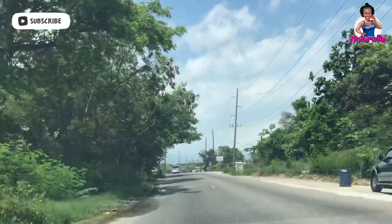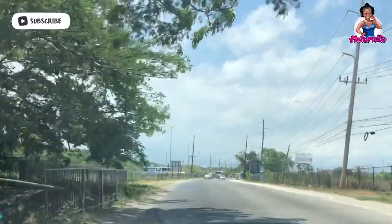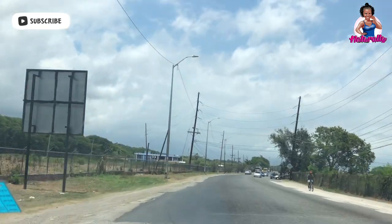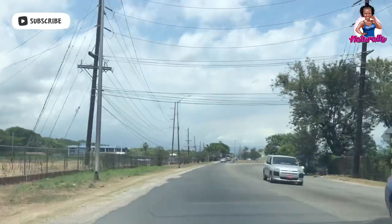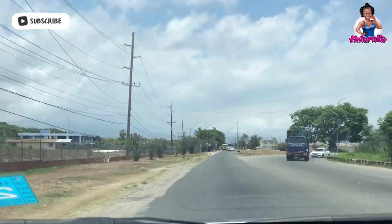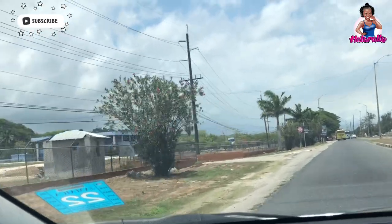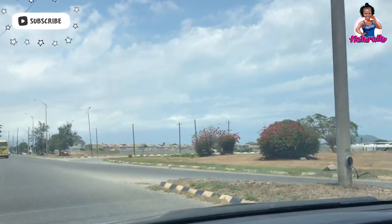Yeah, so we just passed the police training center. We're now leaving Spanish Town, entering Twickenham Park. So at this roundabout, we have the Tax Administration office to the left. Jose Marti High School is on the right, but you guys won't be able to see from here.